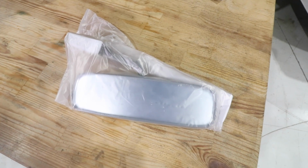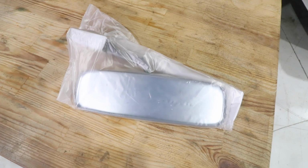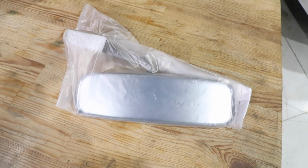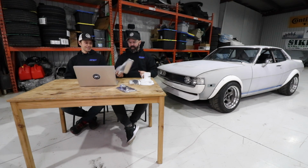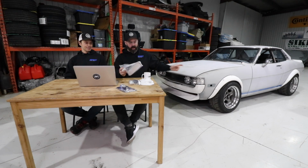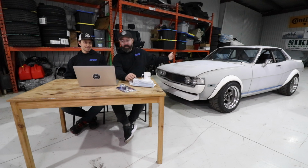I bought this rear view mirror on eBay, and it is an A86 reproduction rear view mirror, which also bolts directly to the factory mounting points in this chassis. This cost me, I think, $20 or $30. Wow. I also don't have glass on the passenger side view mirror.